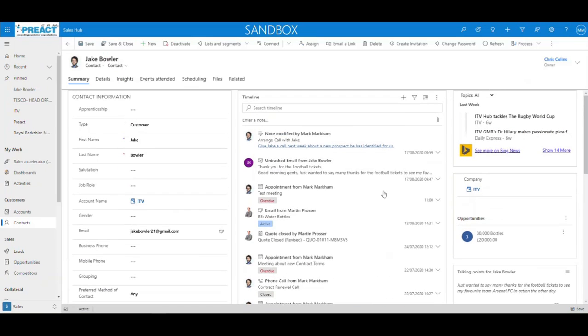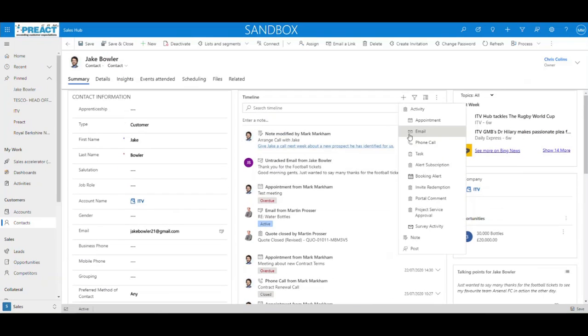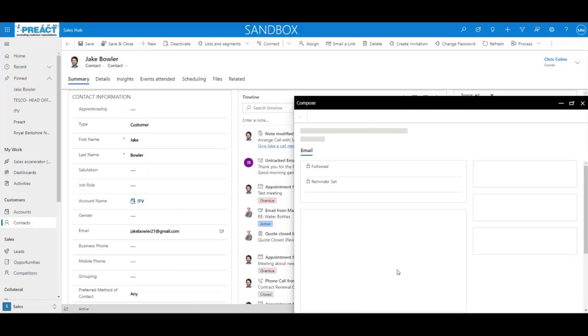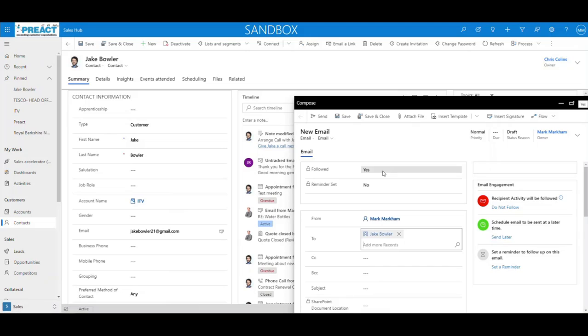So in the past, release wave 1, they released the ability to, when we click on an email here, we get the little compose option down here on the right hand side. Great feature, means that you can compose an email, send it out of Dynamics without having to go away from what you were doing, and you can copy and paste information from the form in the background.